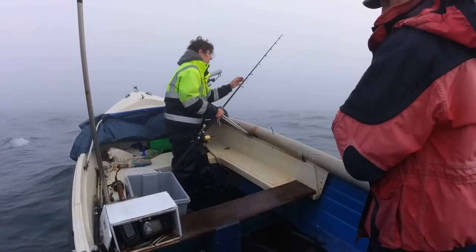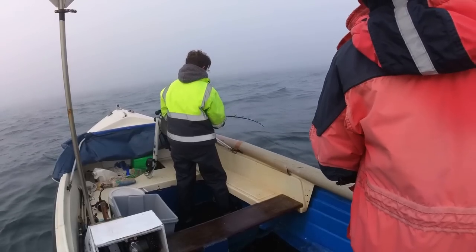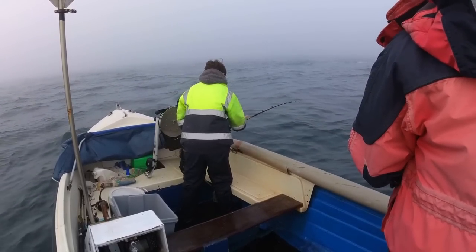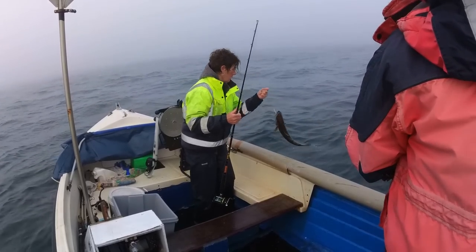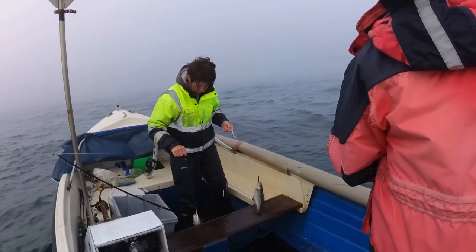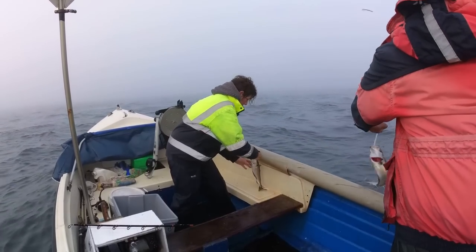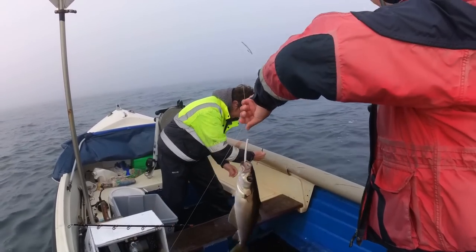Here, bam, here we go. We're moving so fast. State of this tide. Yeah, we're down there. Nice, very nice. Oh, on the bottom of the rock. That's why I say you pull it out when you hook one, because you need to know where they are. After that, I went straight down there and bam. Nice pollack.